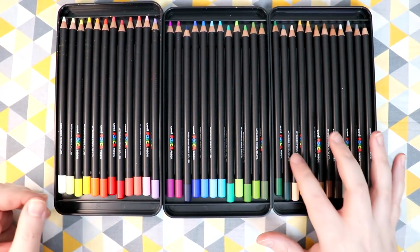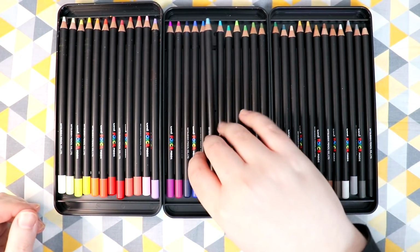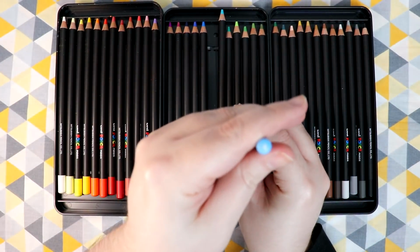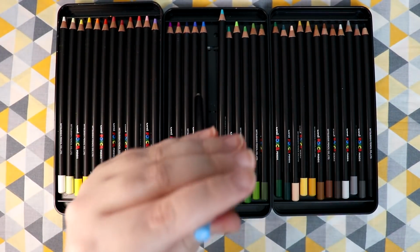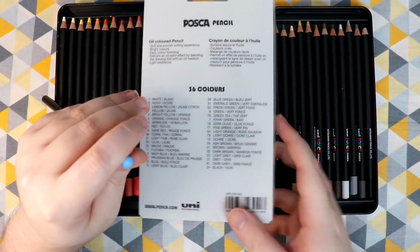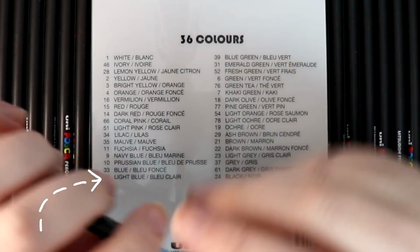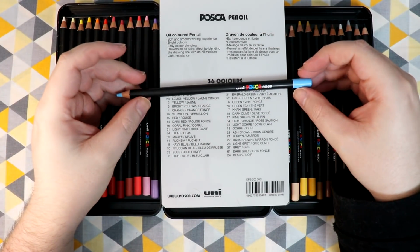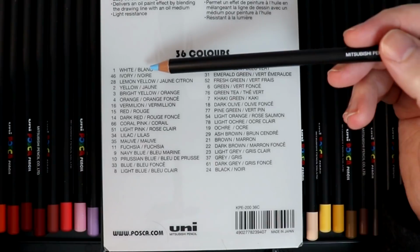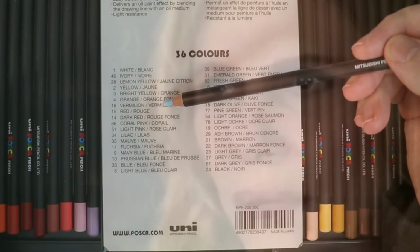Now, you might notice, and I did say, that they are color coded, and what they have is a number on the very end. This is number 8. And in the little plastic sleeve that it comes with, the colors are all numbered here. So number 8, which is this one, would be light blue. Yeah, that definitely is light blue. The color numbers, I don't know if someone at Posca has trouble counting, because we go from number 1 to number 46 to number 28 to number 2 to number 3, 4, 16, 15, 14.